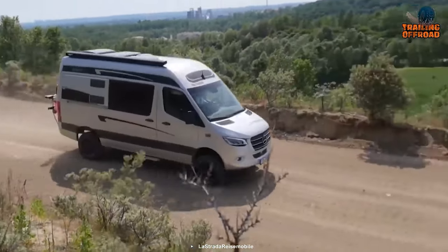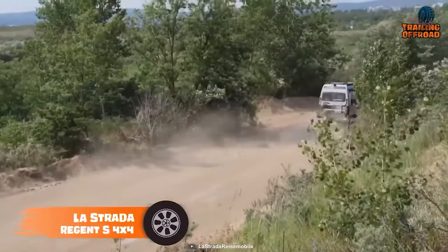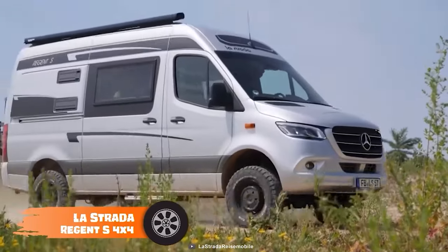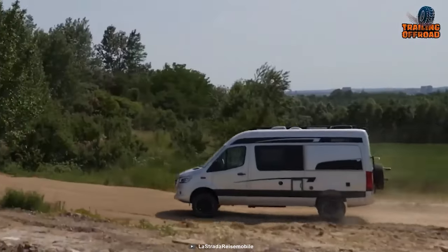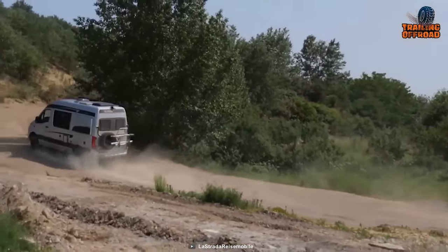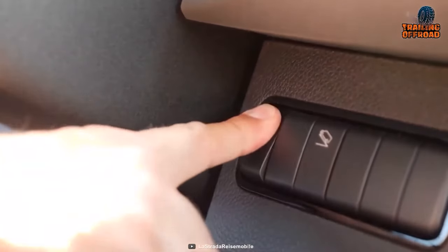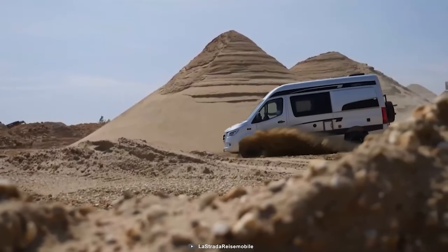Another Sprinter van conversion rounds off our list with the Regent S 4x4 from LaStrada. Modified to deliver the best off-roading experience, this adventure van features a well-capable suspension system with enough ground clearance, including up to 3 differential locks. Proper traction and a balanced performance are assured with this adventure van.